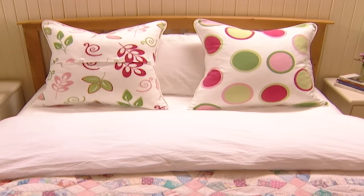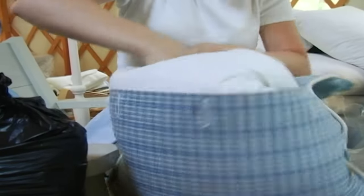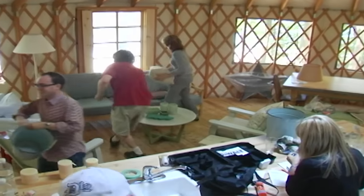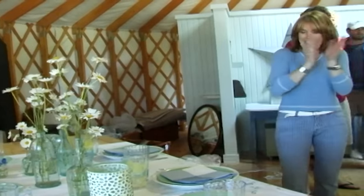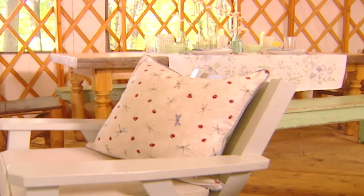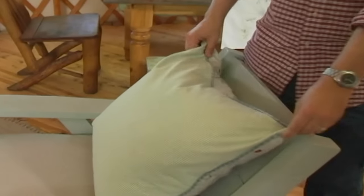Okay, we have to set up the whole living room. How many people does a yurt hold anyway? There's nothing more cottagey than pale green. I noticed that the dragonflies made it in. The dragonflies did make it in, but did you also notice that there is a non-dragonfly option which Sarah has provided for you on the reverse of those cushions?